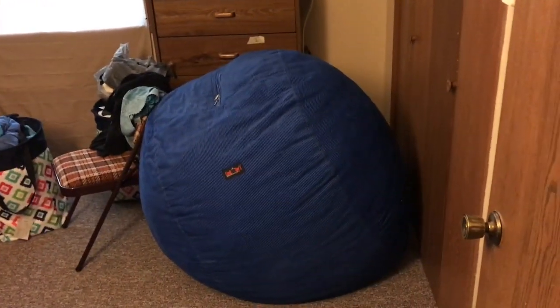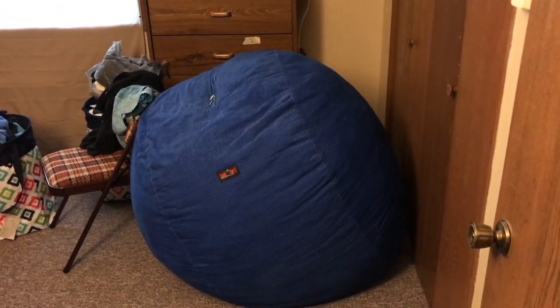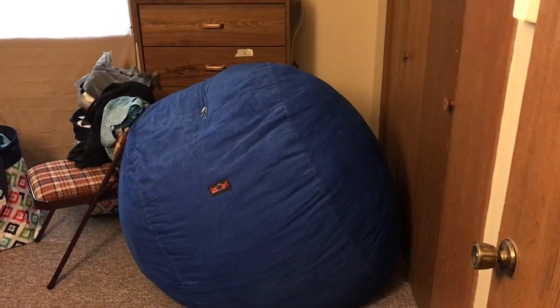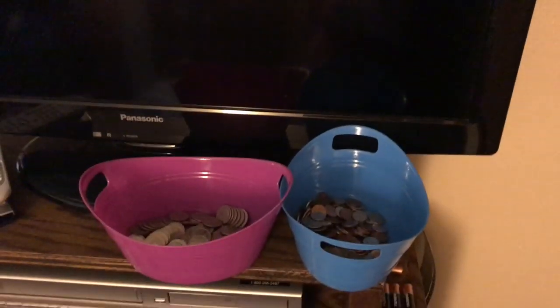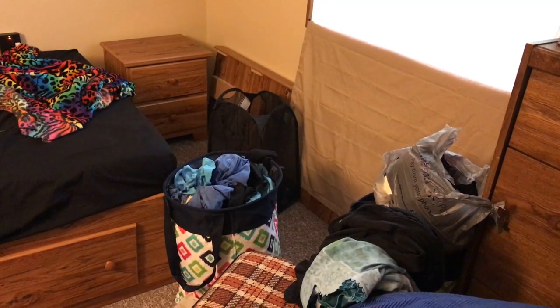So this is a giant beanbag, and you unzip it. You can see the zipper at the top, and it turns into a bed that you can sleep on. It turns into a full-size bed, but I use it more as a beanbag more than anything. And then I have containers with change. One is just change, one is quarters that I can use for my laundry machine because it's a charging one. I haven't organized any of my clothes yet, so I just have baskets of clothes right now.